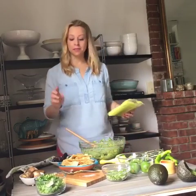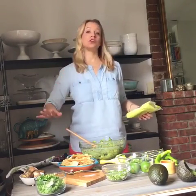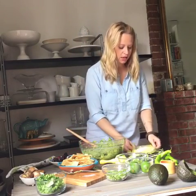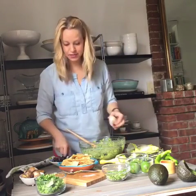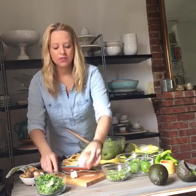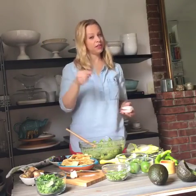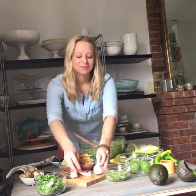I'm going to show you a trick. If you're watching your weight or you just want to eat healthy, chips are great, but these little endive wedges are great to use as chips. Cut the end off, pull the leaves off, put them on a platter, and you can use them for your healthy chip dip.